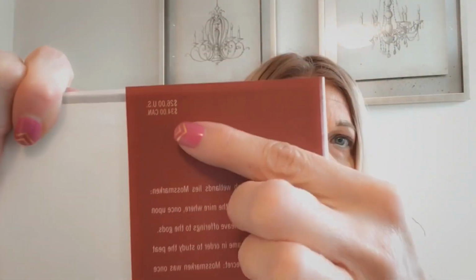The next book I picked up is this one, and this is called The Forbidden Place by Suzanne Jansen, and of course $1.50. And this one again retailed for $34 in Canada. So these are nice hardcover books, and you know, why not pick it up for $1.50?